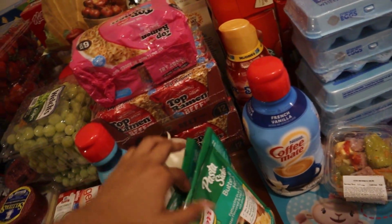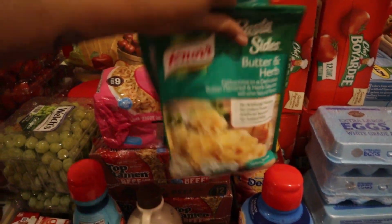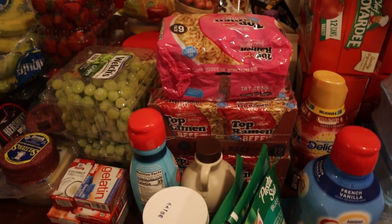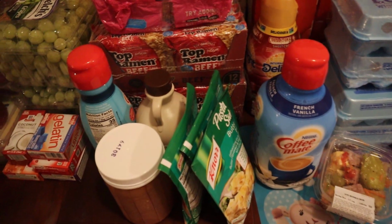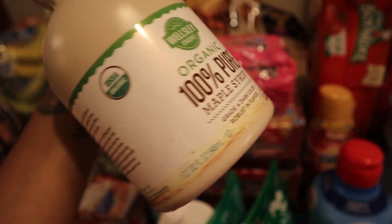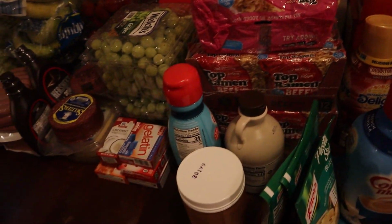Y'all are haters. Okay. So I got butter and herb pasta. I only got three because they like those sometimes, and I stopped buying the other ones because they don't really care for them. And then I got two of these maple syrup for like pancakes because we still have tons of pancake mix. There's no point in me buying anymore.